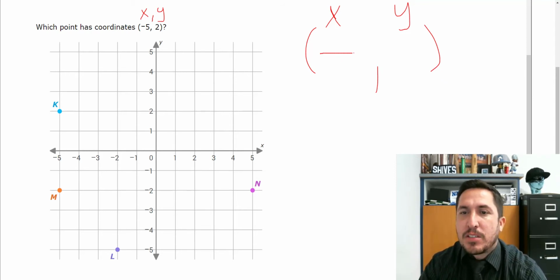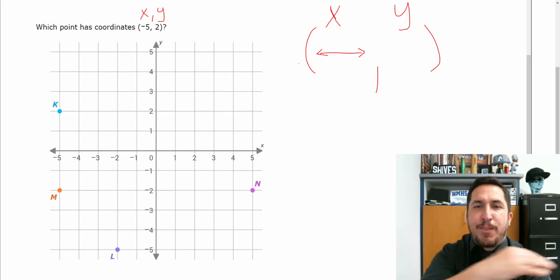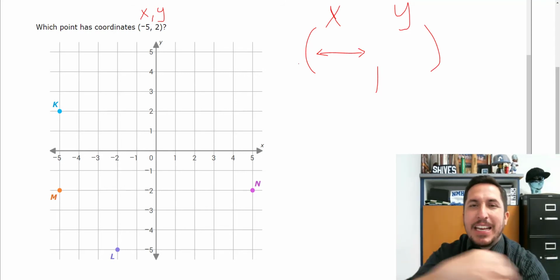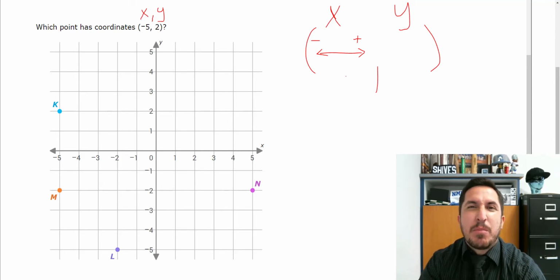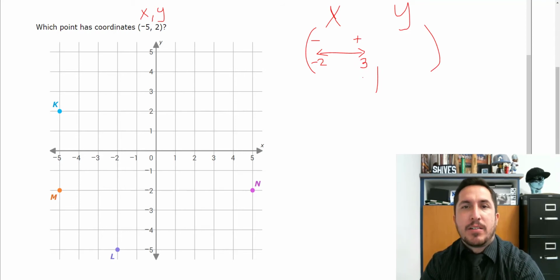All right, the first number will tell you what direction to go in. The first number always tells you how many sideways you're going to go. You're either going to go to the right, that means it's a positive number, or you're going to go to the left. That means it's going to be a negative number. So, for example, -2. That's what a negative looks like. And for the example of the positive, I want to put a 3 right there. A positive number looks like that, negative number looks like that.